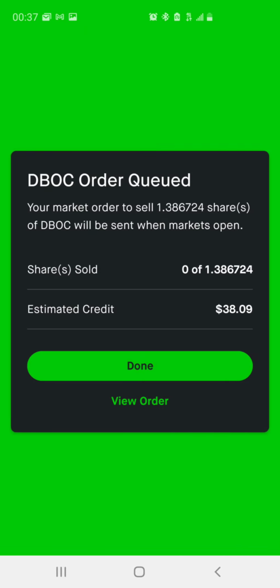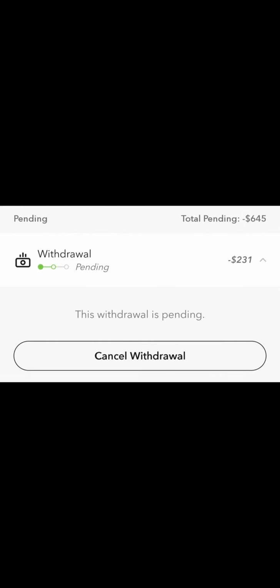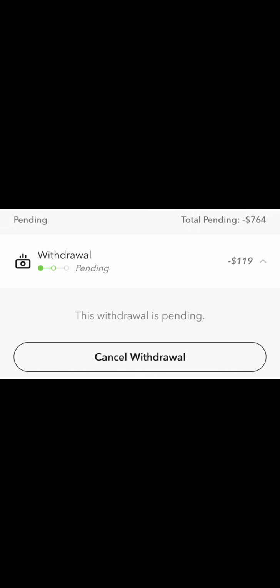Then we got DBOC. We sold 1.38 shares for $38.09. We did also make a profit on this one. We didn't lock it in. Then we went ahead and withdrew $231 out of the Acorns account, so we have a pending transfer of $645. Then we went ahead and withdrew another $119 out of the Acorn account, so now our pending balance is $764 to withdraw.